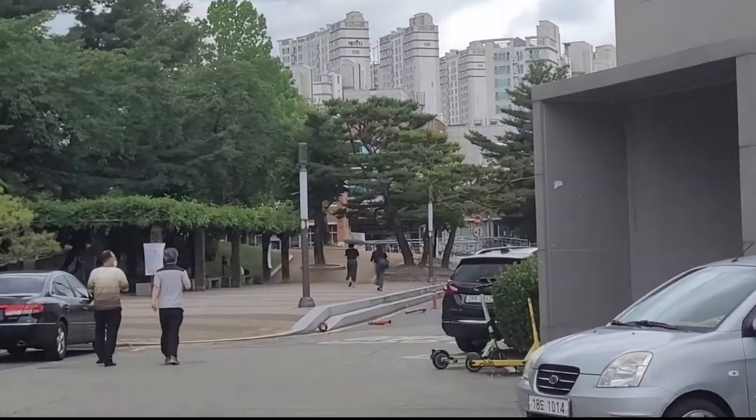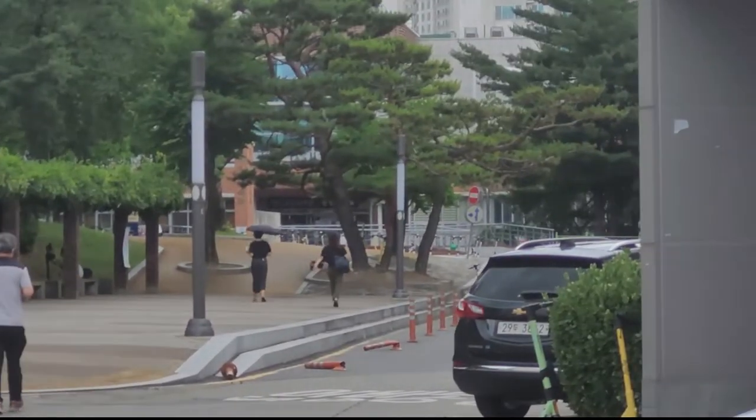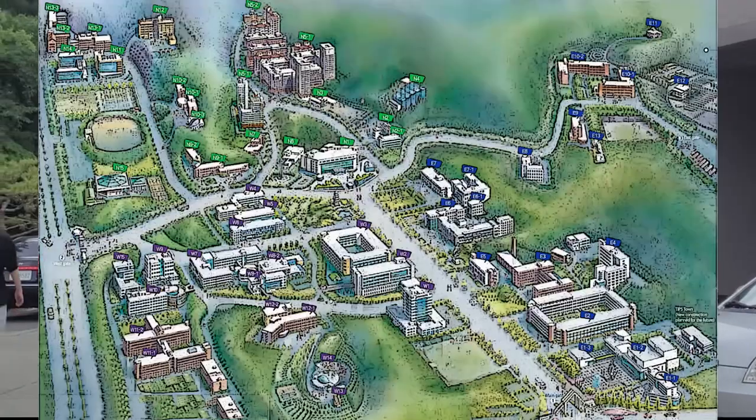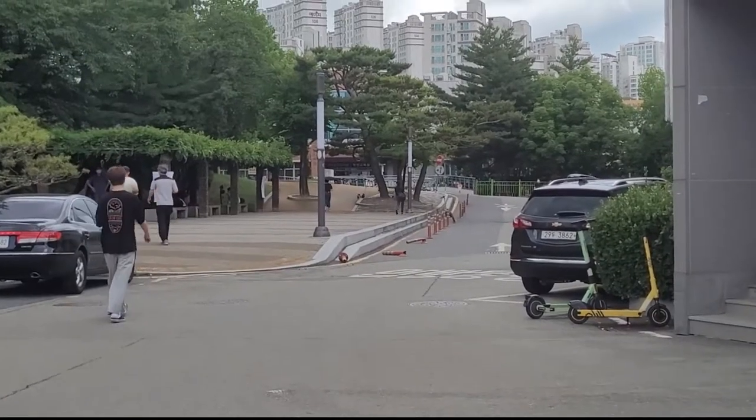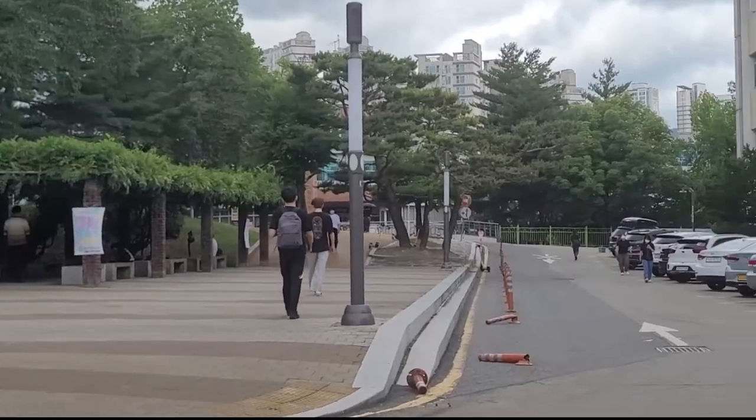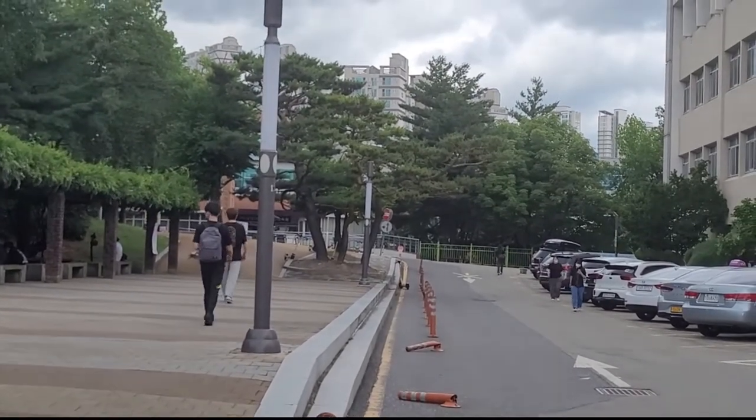And in this building is usually the TOPIK test taking place in Daejeon. Right. I think it's the only place in Daejeon where the TOPIK test is taking place. Either here or check for other places.